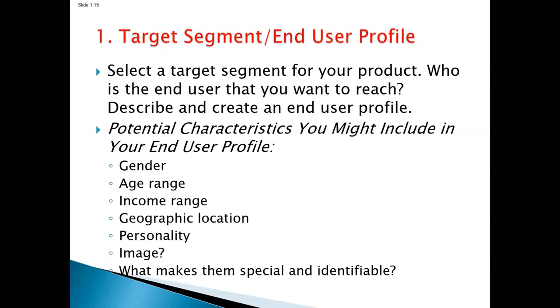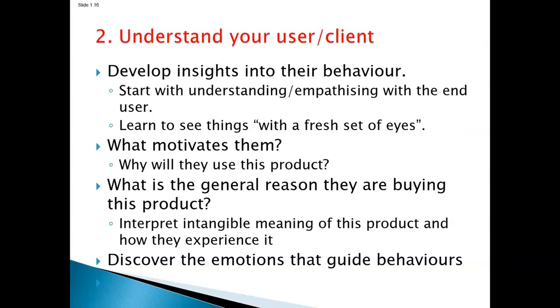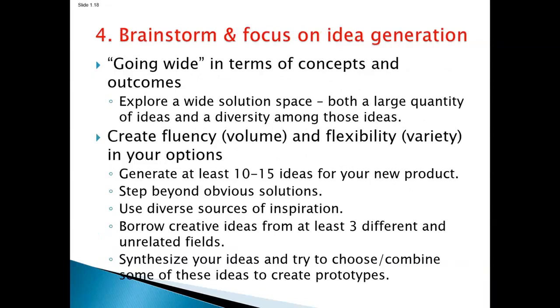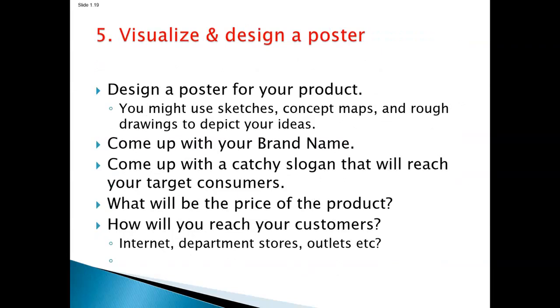Who are your target segments? Gender, age, income, where do they live, personality, image, what makes them special? And then understand them deeply, develop insights into their behaviors. Why are they buying this product? What motivates them? And then craft a problem statement. You need to redefine the problem, the bigger problem you're trying to solve, and then you brainstorm, create lots of ideas, document these ideas, and then you prototype it, design your product, use some sketches, come up with a brand name, a slogan, what will be the price, how will you reach and sell this. You'll try to sell this product, market this product.